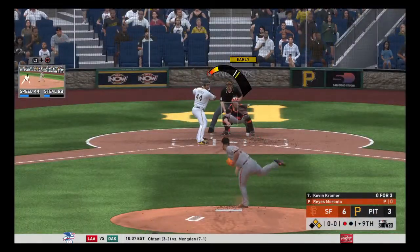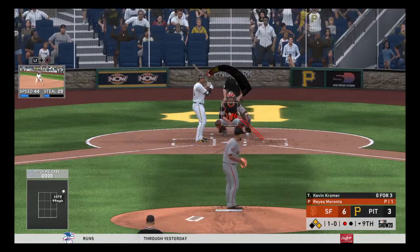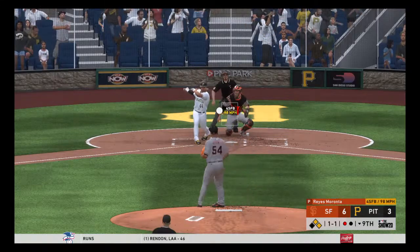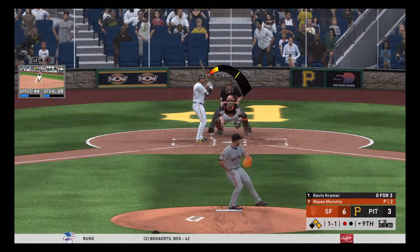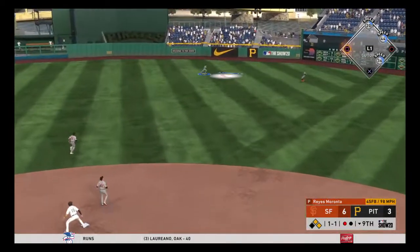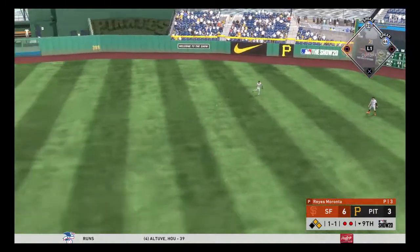He's set and the pitch. First and second now, 1 man out. Fouled off. Pulled toward right center field. Duggar's there for it. 2 gone.